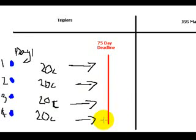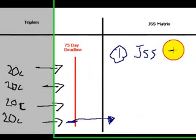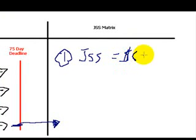Now another thing that we need to understand is that every 4th position, every 4th tripler, will pass through this deadline and go over into the JSS matrix side, which will give you 1 JSS position, which is equal to a dollar value of 60. So it's worth $60 to you, but you won't receive that. That matrix needs to cycle. And here is where the problem comes in. Basically, your cash flow on this side is disappearing.